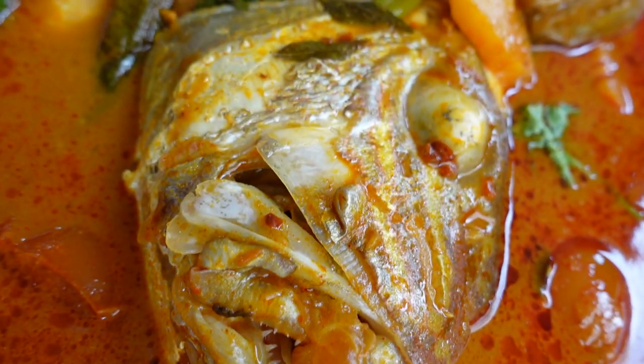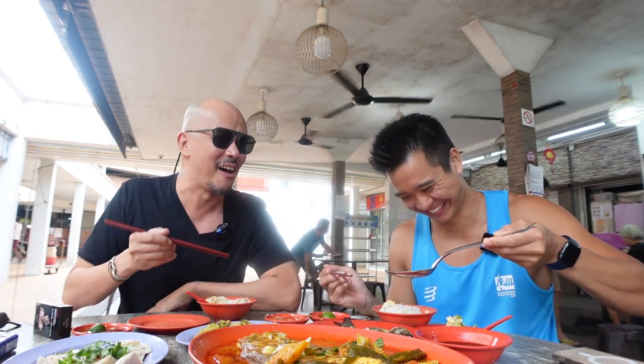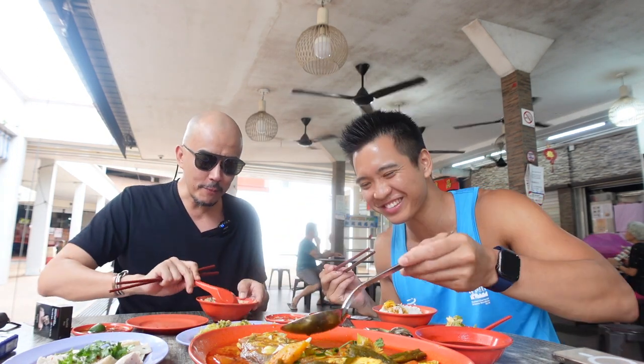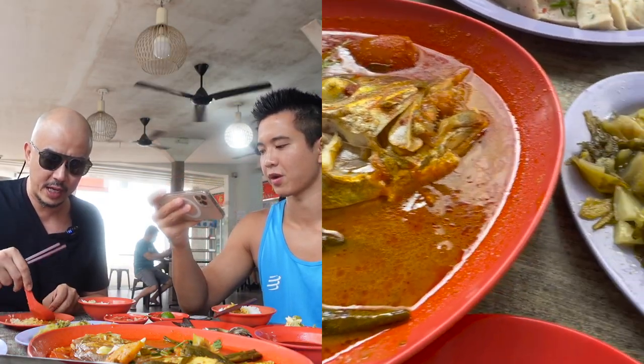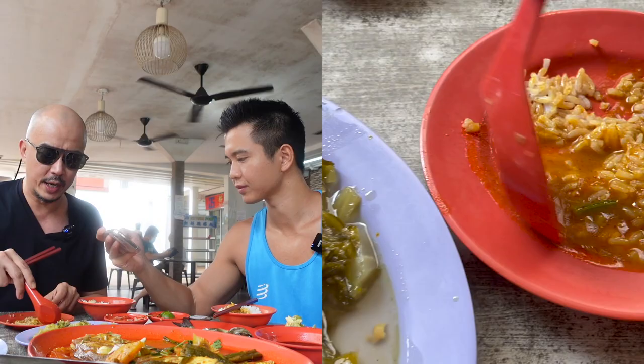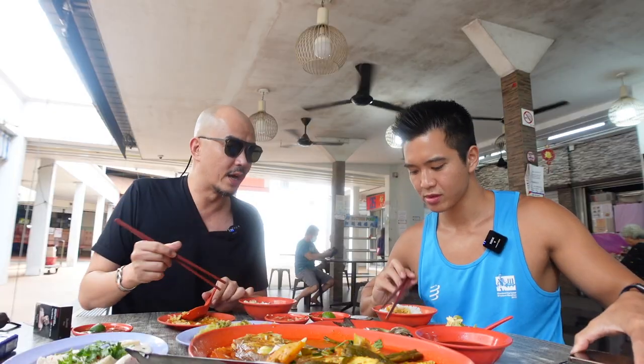Do you think people living in the east of Singapore will come here to Jurong East to eat this? Yes. Yes. In their Mercedes. You want curry? No. Don't thin my gravy. The whole idea of eating curry fish head is to consume the curry. The curry is the show. I don't want to thin it with the lotsap.